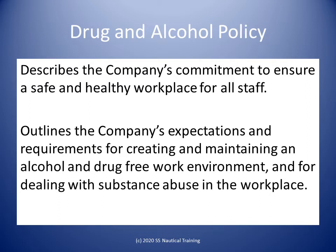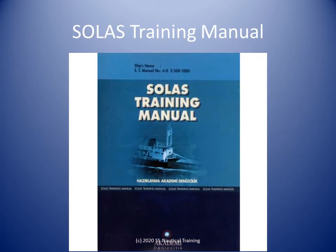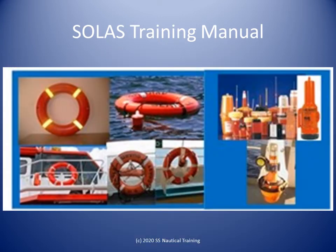in the workplace. The SOLAS training manual contains directions on safety signs, diagrams, emergency signals, and mustering. Life buoys and life jackets. The launching of life rafts, lifeboats and rescue boats. The embarkation and use of life rafts and lifeboats. First aid equipment. The SOLAS training manual contains directions on EPIRBs and SARTs.